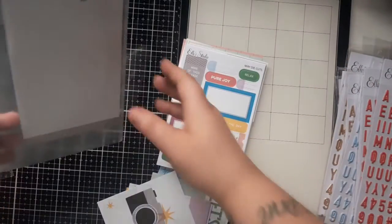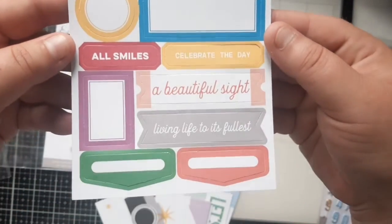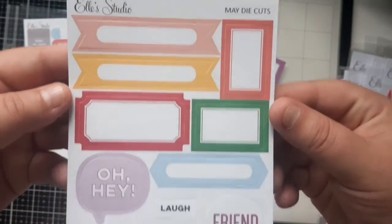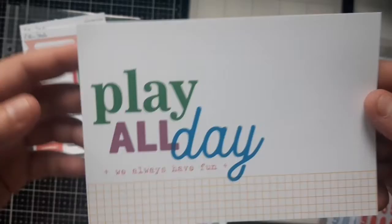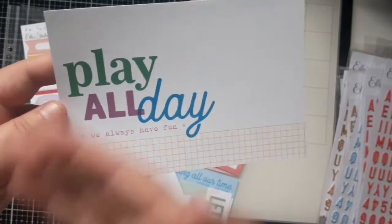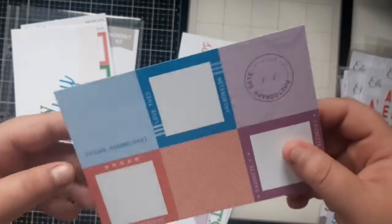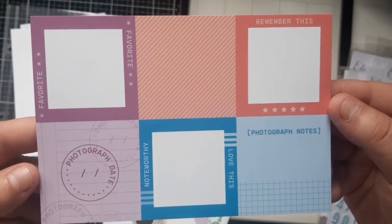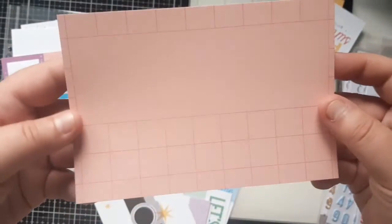So now we are in May. Die cuts. I don't quite know where I'm going to use that one unless I've got a photo of something crafty I've done, because I don't play all day, and I don't have kids. I could use it for the dog, but he doesn't generally play either. Well, this one's interesting. I could also use this one as a cut apart. I think it's that way.